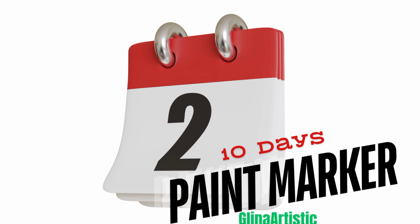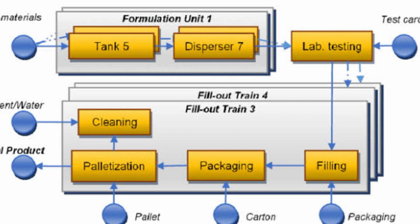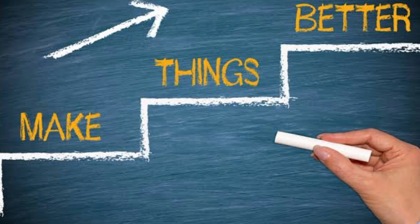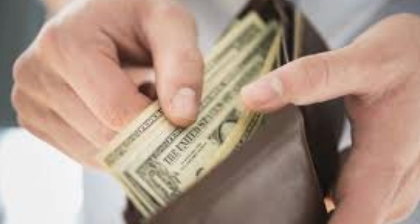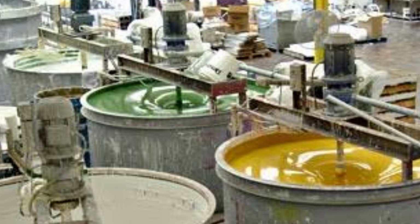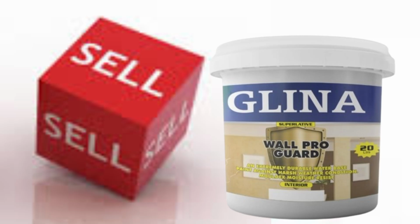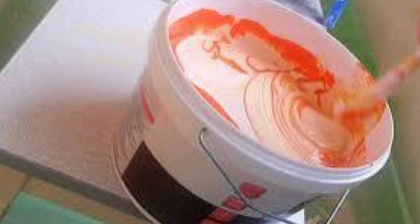Day two is about knowing the process of setting up your paint manufacturing business immediately, like how to start in your current state without spending much to own a paint manufacturing factory business. Day three, you're already getting to know how to start selling your paint production even without producing yet.